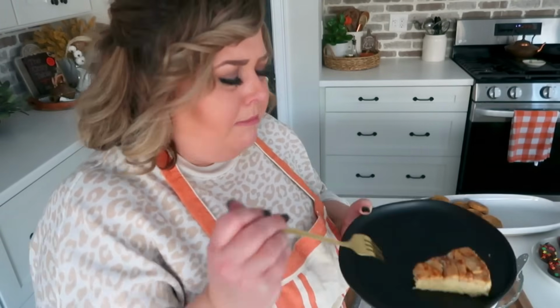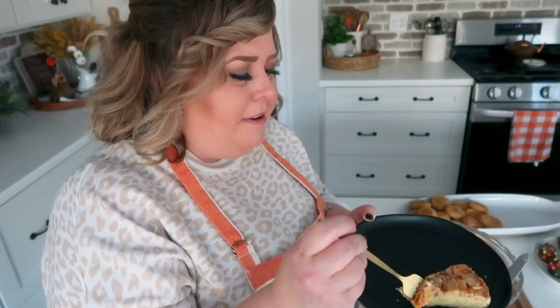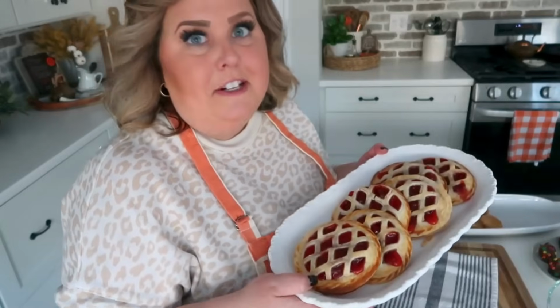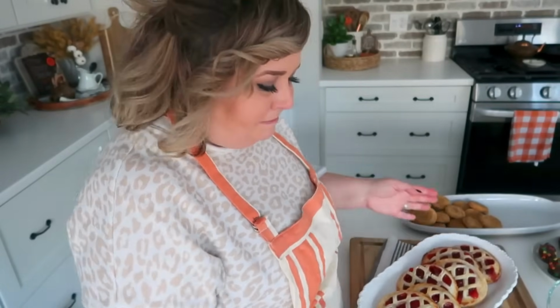Wow. Mmm. The crust is light and buttery. Like I said, like a shortbread cookie. And the tart, the apple is so sweet and yummy. Okay, next up, I definitely want to give the rhubarb pies a try.